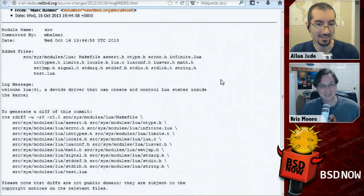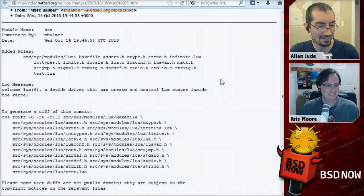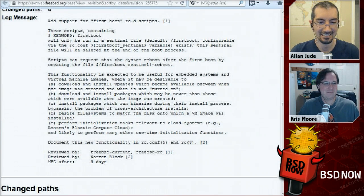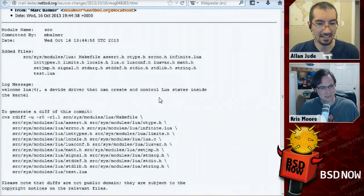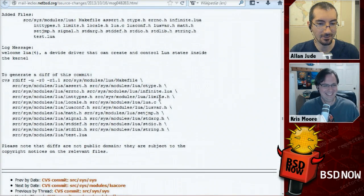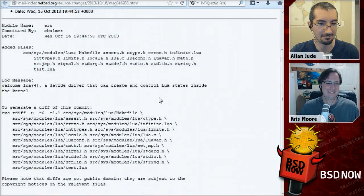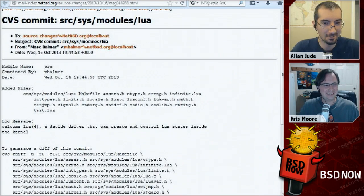Their commit messages don't really say much about what it is. It's like, welcome the Lua device driver, and that creates a control state for Lua inside the kernel. I like compare that to Colin's commit message, where it's like, here's 5 use cases of why you would care about this. Yep. The actual commit message is longer. Yeah, and then in theirs, the commit message mostly consists of a list of the files that are modified, which is kind of provided by the commit system anyway.